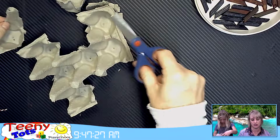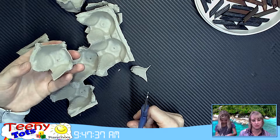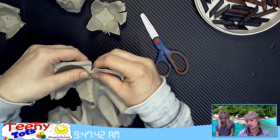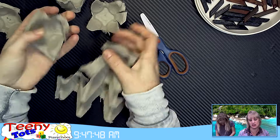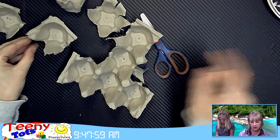There we go. So this is my flower. That's what we want, a piece of the egg box. If you're struggling, look here, all you have to do is tear it. Use your fingers and tear it. It tears much easier than cutting. Why don't you tear yours? See? That's the one I just tore. It's much easier just to tear it out.